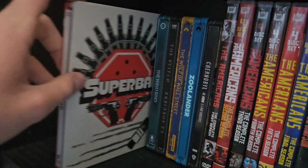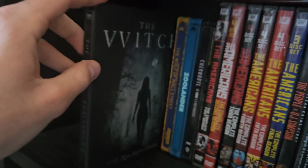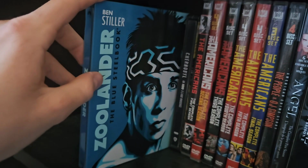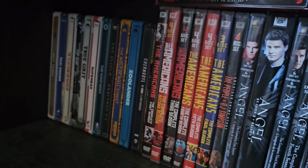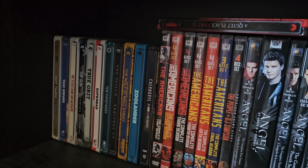I have the original on VHS. Superbad. The Wind Rises. The Witch. The Wolf of Wall Street on 4K. Zoolander. And last but not least, the only TV show that I have on 4K on Steelbook, Chernobyl. And there you go. That's my entire collection of Blu-rays and 4K Blu-rays that I have.